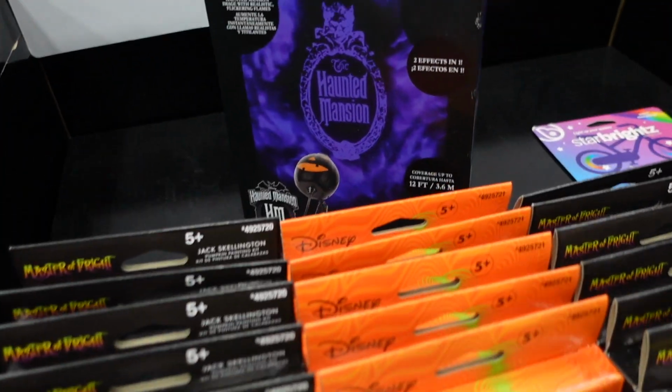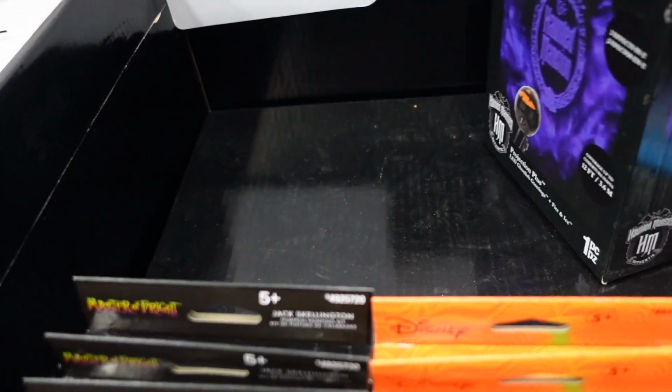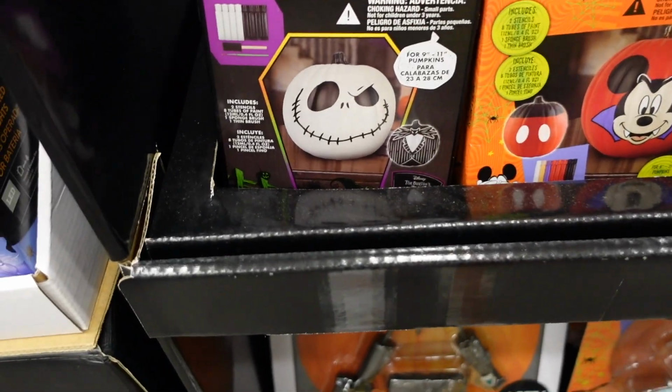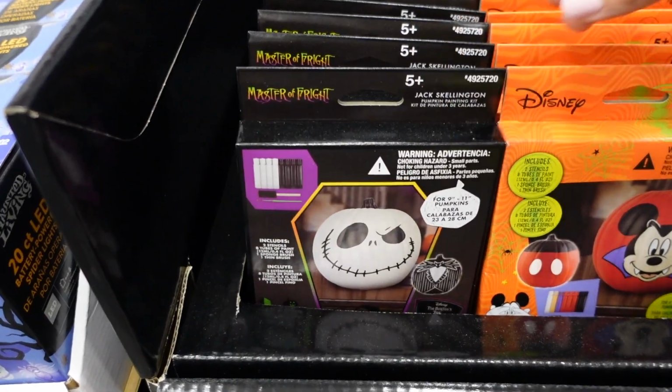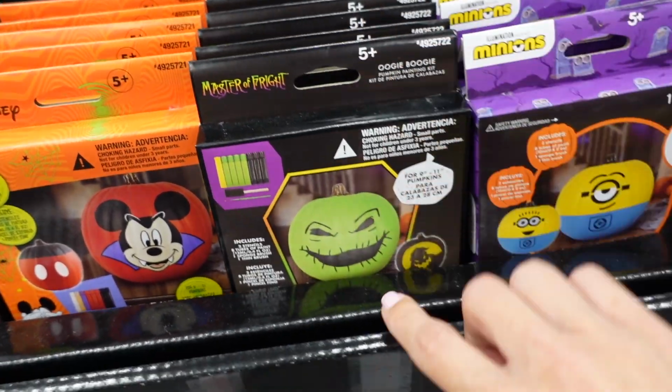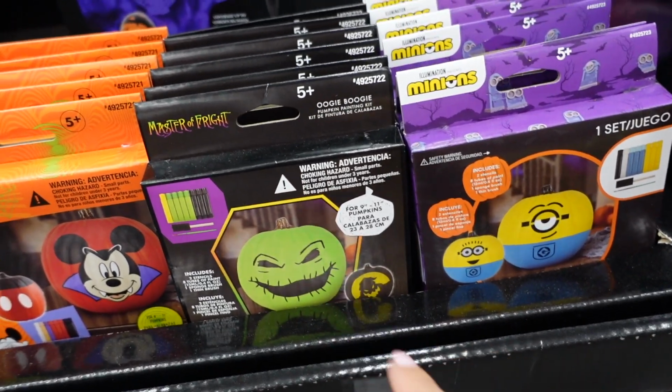Over here, oh, what's this Haunted Mansion? It just says Haunted Mansion on it. I don't know what the price is, but this is cool. So you can have like a kit to make Jack Skellington or Mickey or Oogie Boogie. Oh, that's a good idea for painting a pumpkin. I'm gonna have to remember that.